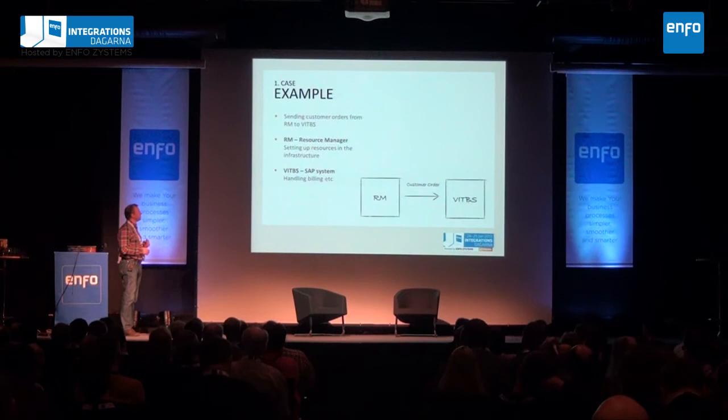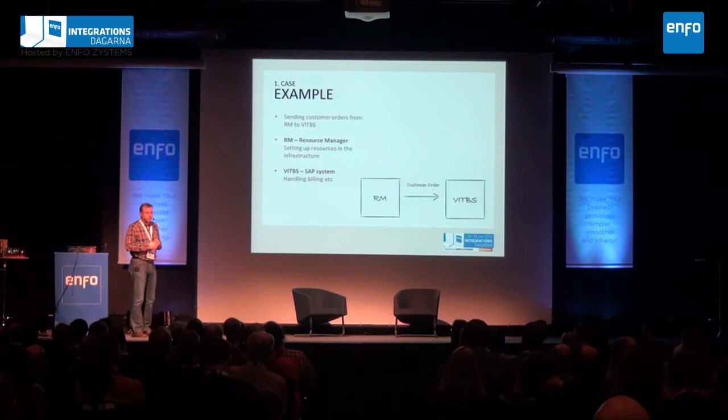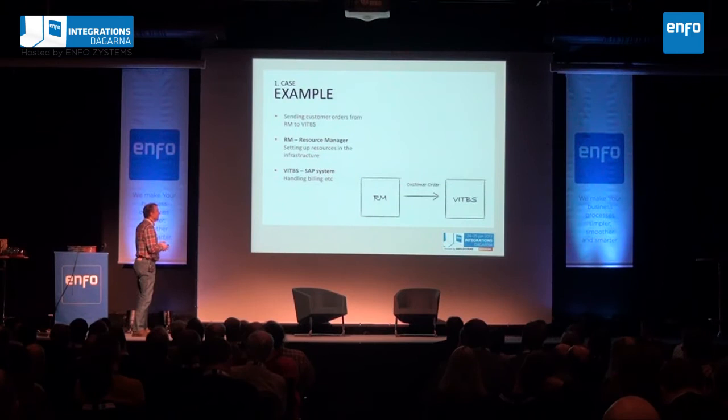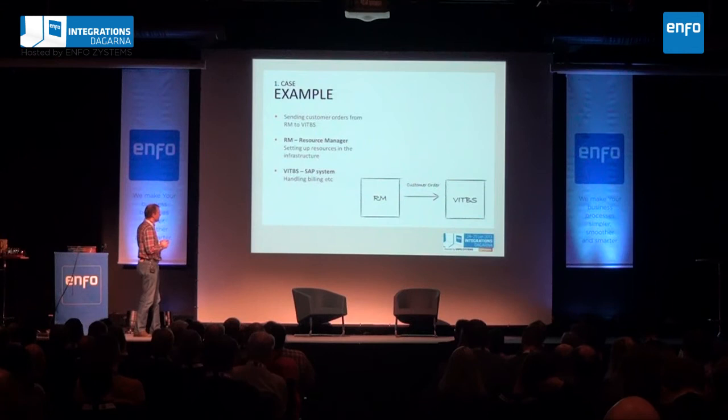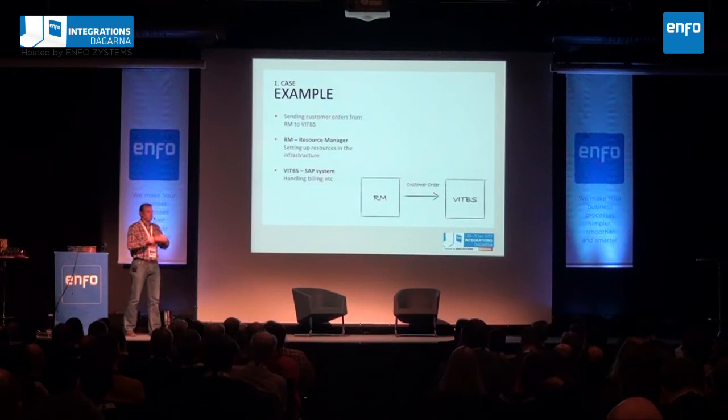So now let's go into an example of how we actually document one integration. I'm taking a quite simple example. It's one application called RM sending customer orders to a system called VITBS. And the VITBS is actually handling billing of this customer order.